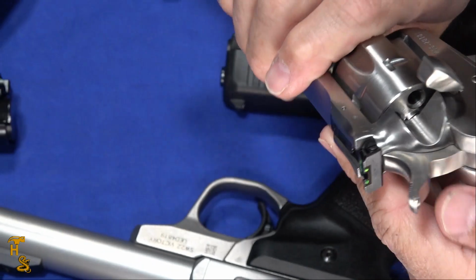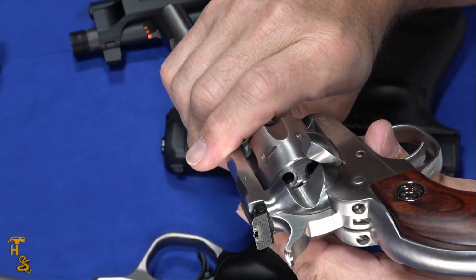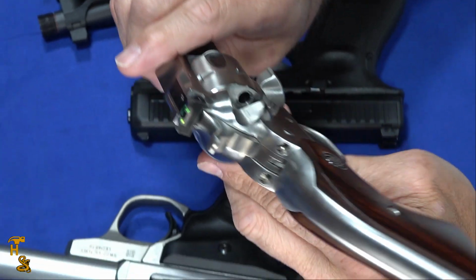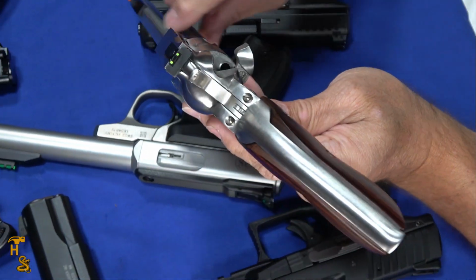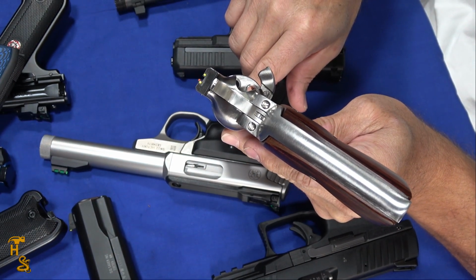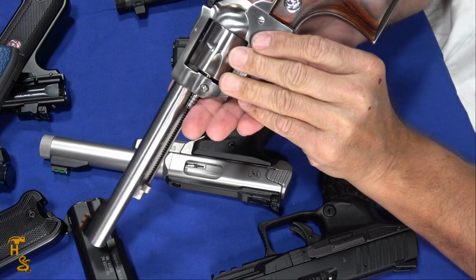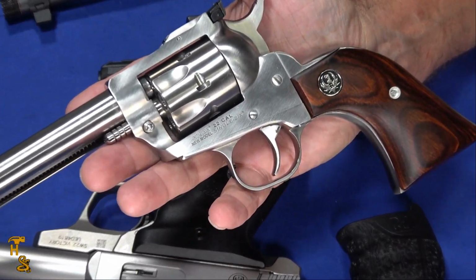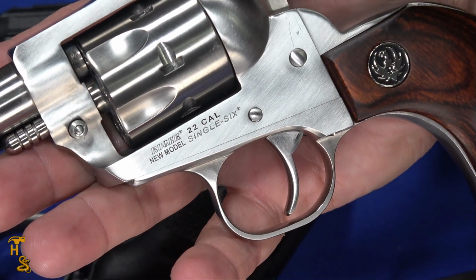Now, because it is a loading gate style, you're loading them one at a time. So you're not going to tear through lots and lots of ammo with it, but it is a fun gun, and with the fiber optic sights, it's actually very easy to see your target and shoot this well. And it's a nice looking gun. You look at the lines of it, it's got a very classic line.